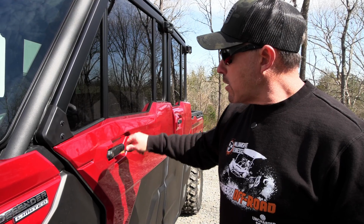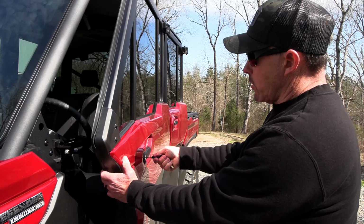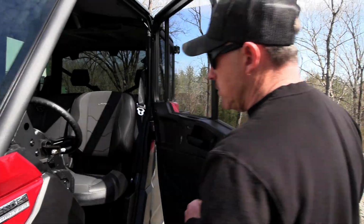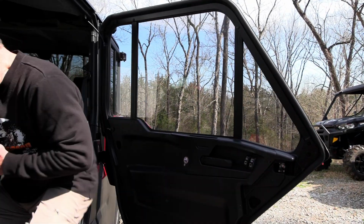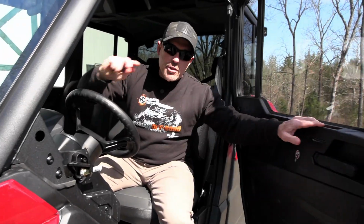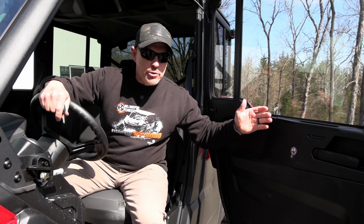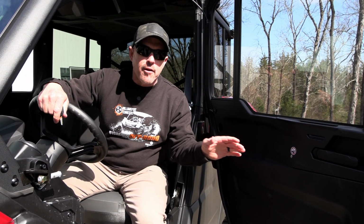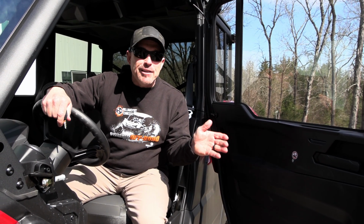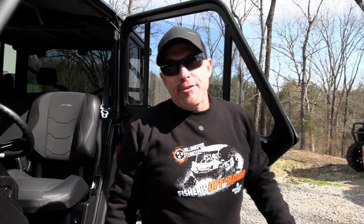So we have the door locked here. We're going to go ahead and open it up so I can get in, and then we're going to lock it. Now we'll get inside, shut the door, and see if we can open it. So you can still open the door from the inside even though it's locked on the outside. I don't know that you're going to be rolling through any dangerous areas, but if you are, at least you know you can lock the door from the outside and nobody can get into you.